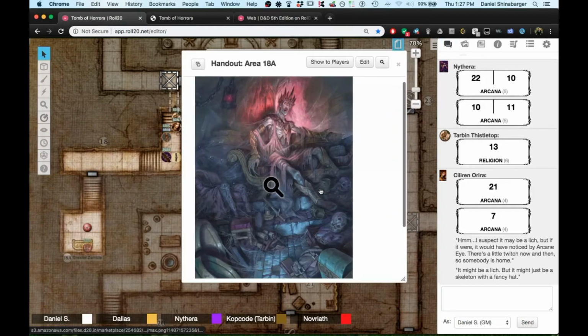Like, there's a horde of stuff there, including presumably magical items. Who's to say that the skeleton just didn't grab one and put it on its head? Like, it might not actually be a lich. It might just be a bog standard skeleton. It does sound like the lich we're after, but we have no means of getting down there. It's not him. It's definitely not him.